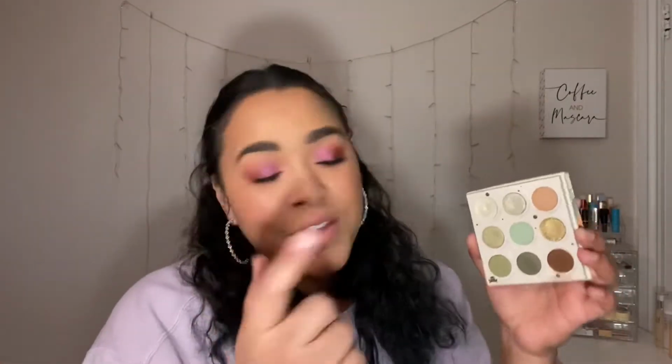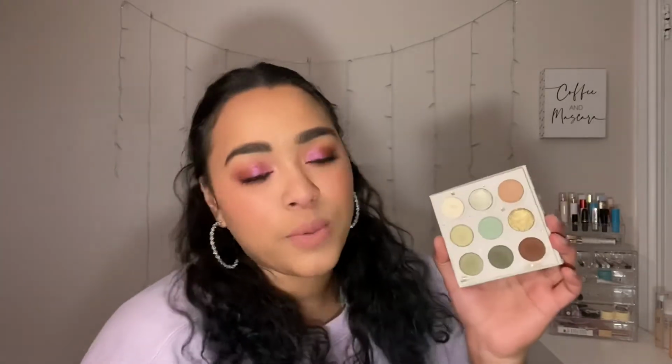I really like this transition shade here. Again, it helps the wearability of this palette. It's just an easy crease shade. It's a little bit light, but you know, beggars can't be choosers here. I would rather have it in there than not, so we'll take it. And if I need a deeper transition shade, I'll just use a different palette. I don't mind that.